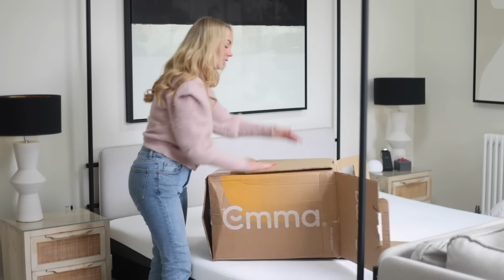So there's poppers on both sides. I basically put together the tags, and then you pop it all together, and now we've got a really warm duvet for winter. And you'll see in a minute, I also do that for Jackson's bed.